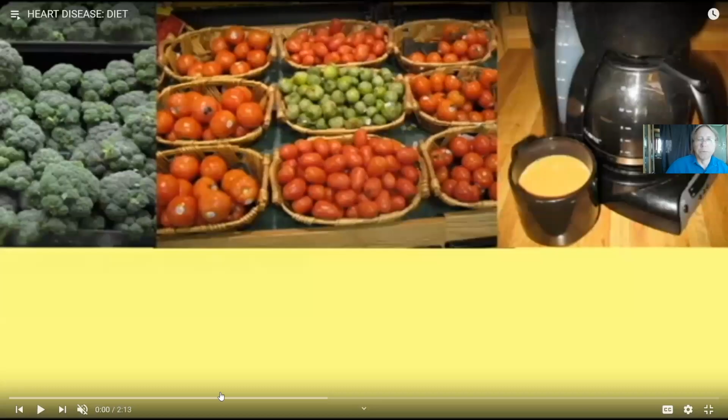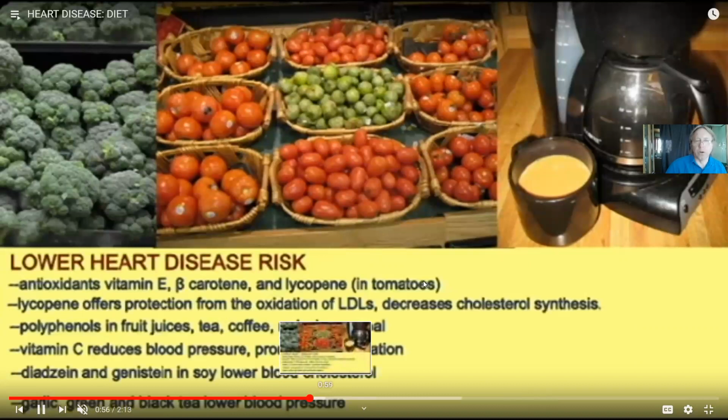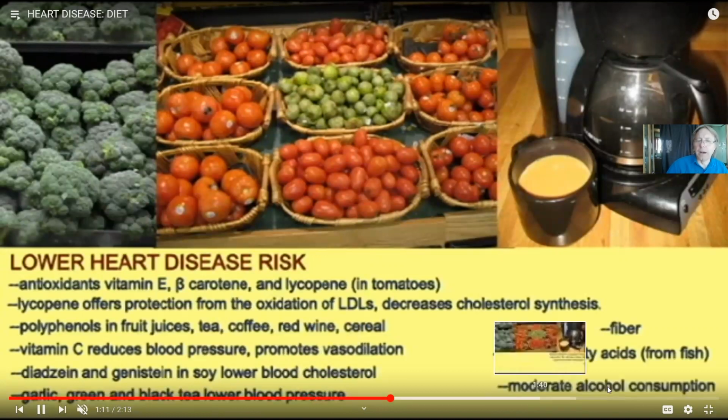Once again, if we were to go through all of the different factors, we see that there are things in our diet which can lower heart disease risk, and which can elevate heart disease risk. And so, various fruits and vegetables have antioxidants, they have lycopene, they have vitamin C, and so there are a whole host of dietary elements.